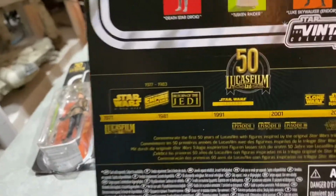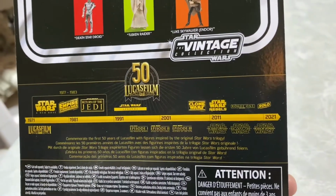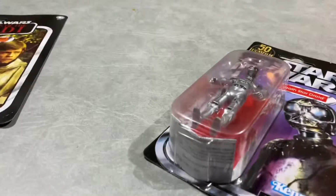Oh, it has Star Wars Legends in there. That's a new thing that they've added into that. I thought there was one other thing added in. I might just be missing it, but we have all sorts of different things in there. So, let's go ahead and open this up.